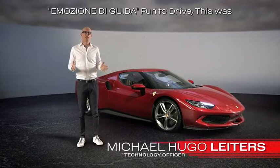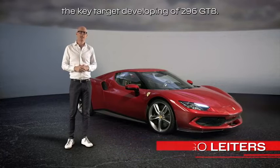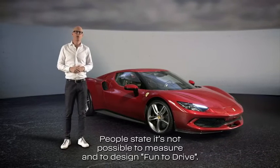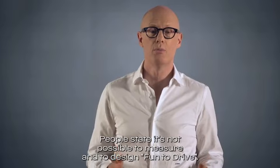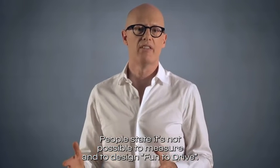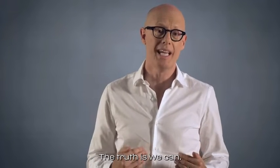Emozioni di guida, fun to drive. This was the key target developing the 296 GTB. People state it's not possible to measure and to design fun to drive. But this is not the truth. The truth is we can.